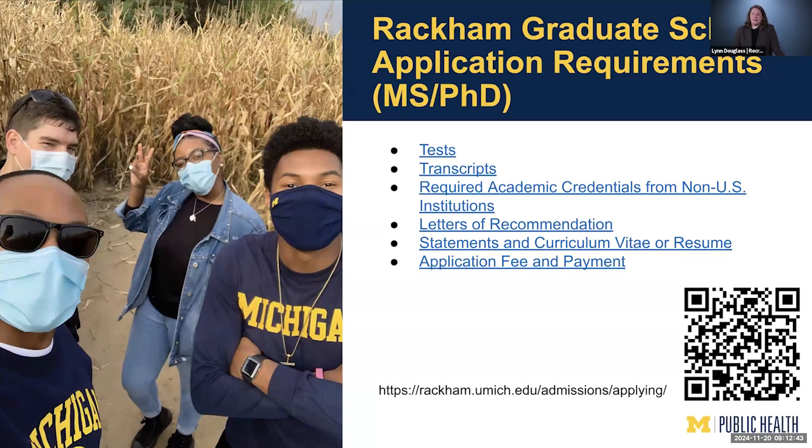Now let's move into the requirements for the MS and PhD programs out of the Rackham Graduate School. Application requirements for these programs can include, of course, a complete application from the Rackham Graduate School and Apply Web, your TOEFL and your IELTS scores, official transcripts, letters of recommendation, personal and academic statements, your resume or CV, and an application fee. Each department and program may vary slightly in what they require or are looking for in an application for an MS or PhD program. So we strongly encourage you to connect directly with program staff for clarification on any of these items.